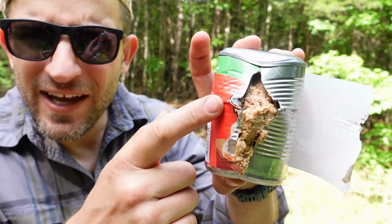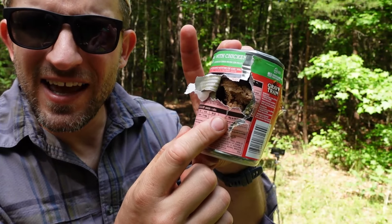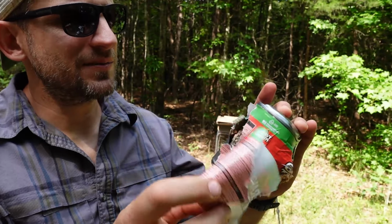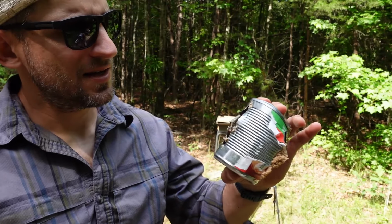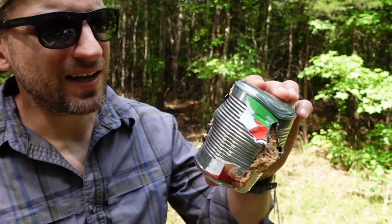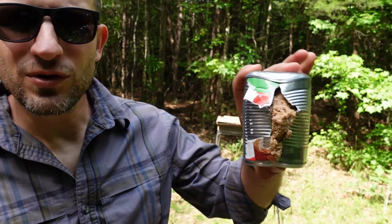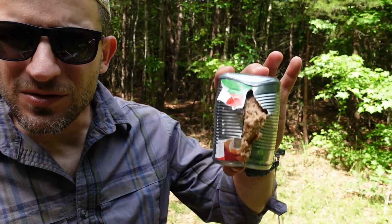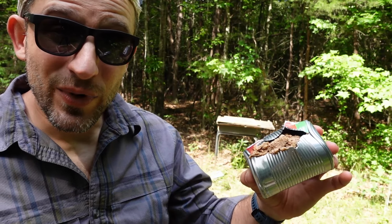Here is the entrance for that Aguila, and here is the exit on the Aguila. Let's take some of this paper off here. It is way more out the back and way more in the front. We've got all sorts of warping and bulging and all sorts of nasty stuff going on with the can. The Stinger just got its butt kicked.